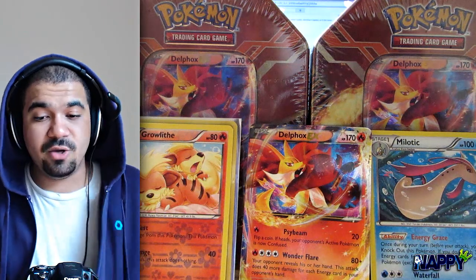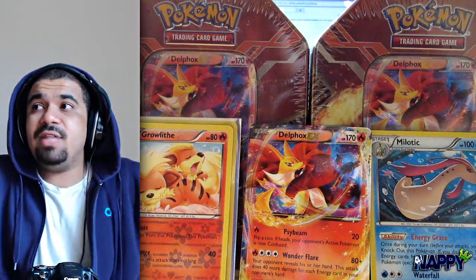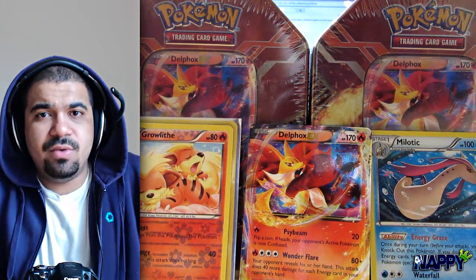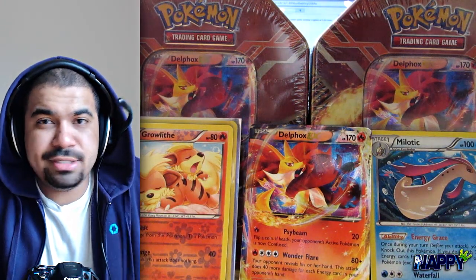So next Sunday, we're going to open up the Chestnut EX Kalos Power Tin. And after that, we might do the Mega Charizard X and Y boxes. We might do the Ancient Power set with the Tyrantrum and Aurorus. I'm not sure just yet.